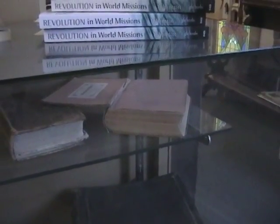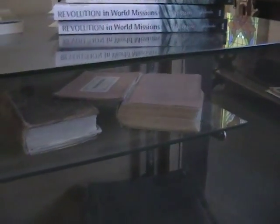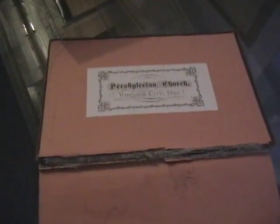Go ahead and describe these top books. I don't know where they came from. They are Bibles. I don't know. These are original Bibles, dated 1884, Virginia City Presbyterian Church.